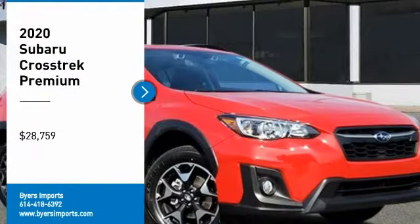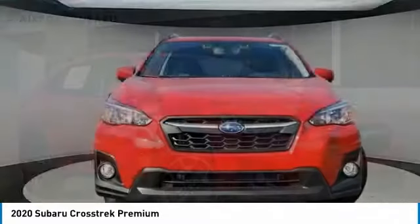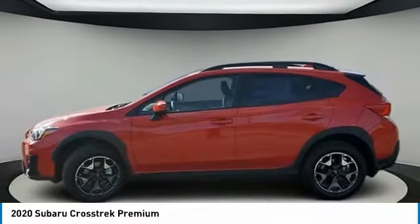Come test drive the 2020 Crosstrek. This all-new four-wheel drive crossover by Subaru fills that spot for a vehicle with true outdoor capabilities, which is comfortably home driving to soccer practice too.